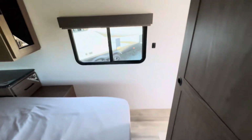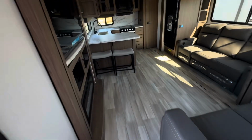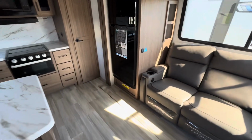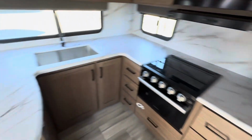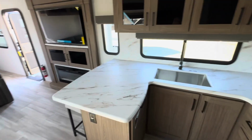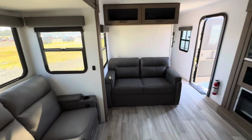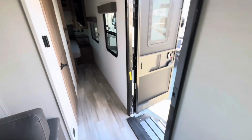Not a bad idea. Finally, the one thing I'm going to bring up is Azdel. These units are equipped with Azdel on the walls, Azdel on the floors, and they have a PVC roof that'll keep you out of trouble in most cases. Not a lot of manufacturers are stepping up that way. Alliance has. They've done a great job with it. So basically what Azdel's going to do is take care of any kind of moisture retention. So if you do have a leak somewhere, you're not going to run into the added risk of your fiberglass delaminating on you.